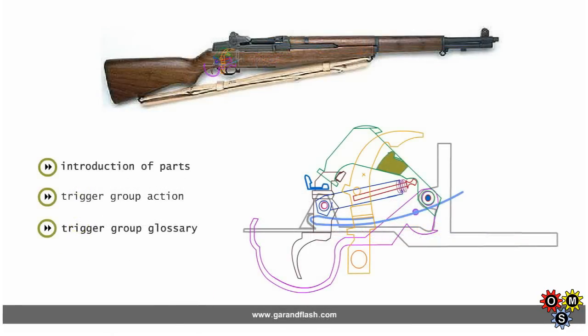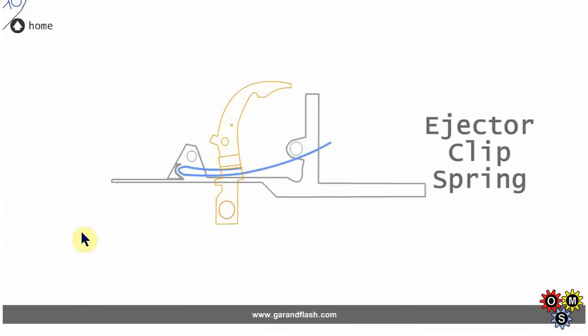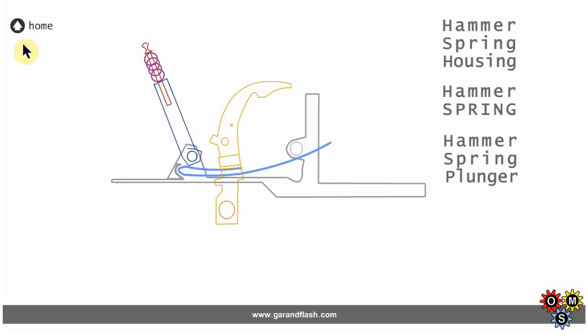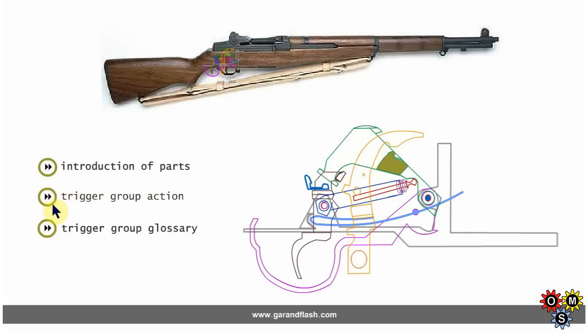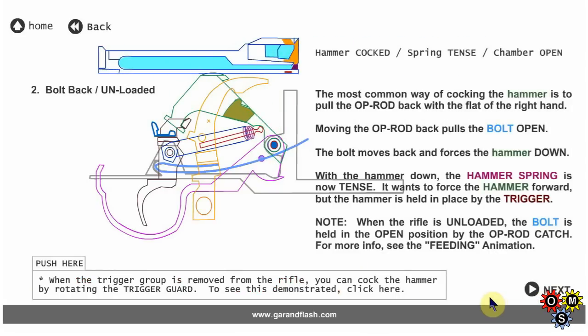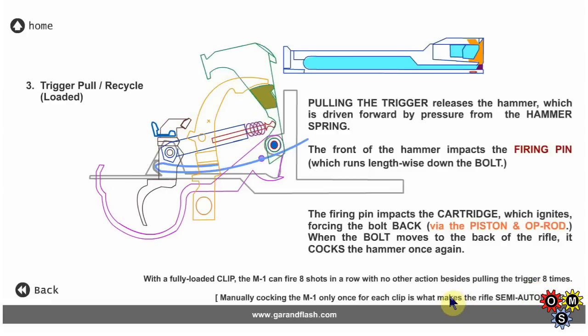Right, well, here's the one dealing with the trigger group. It follows a similar principle to the action one. There's an introduction of parts where the various bits are sort of brought in to assemble. In itself quite handy. Trigger group action, which is fairly detailed. The text is actually quite useful. And then from there, one more.